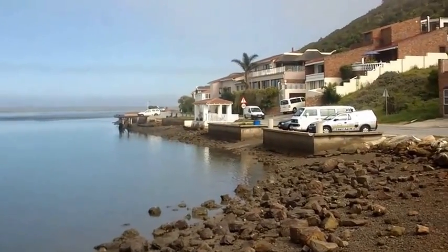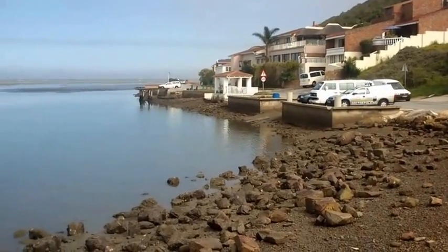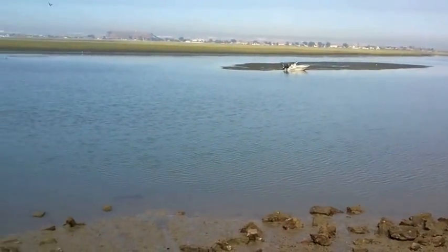Monday morning on Amsterdam Hook, a day or two before spring tide. You can see the water is low, the tide has just turned, starting to come in.